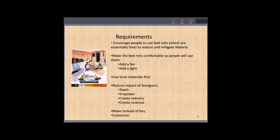All right. So the requirements were: make it comfortable, add a fan, add a light, use local materials, right? And I like the idea of reducing the impact of foreigners. I'm all about empowering people to do the work themselves. That whole thing: if you give somebody a fish, they eat for a day. If you teach them how to fish, they eat for a lifetime. If I solve the problem, I can do a power equation and know how much power to give somebody. But if I teach somebody how to do it, then they can do it also. If we can figure out a system that works and transfer that technology to the local people, they can do a lot more with it and we can empower them to help themselves.